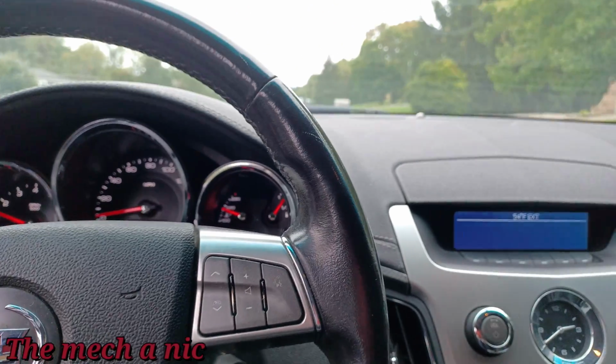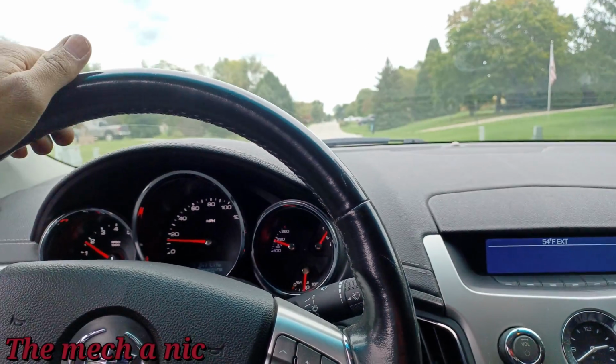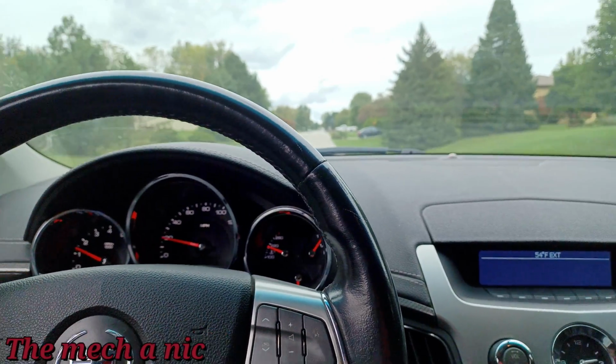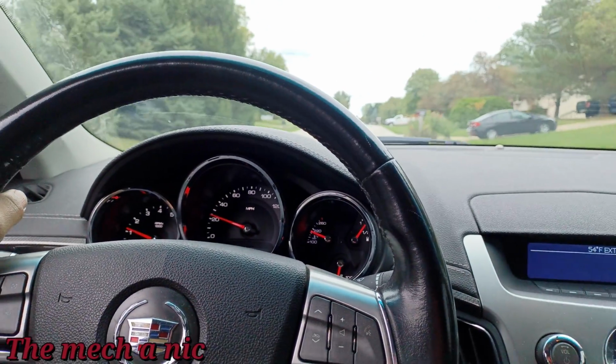Alright, so I'm out taking the Cadillac converter. Can't tell you how many customers say that. They're like, oh yeah, I need a Cadillac converter put on my car. Anyway, so taking it out for a test drive before the owner comes to pick it up.